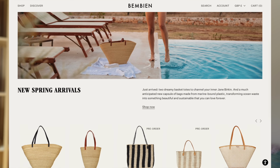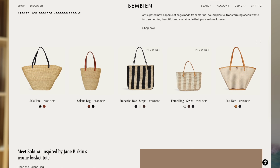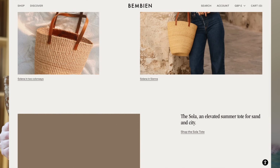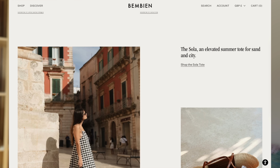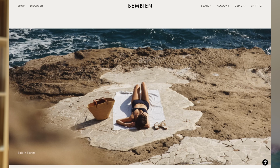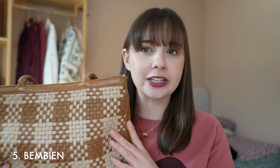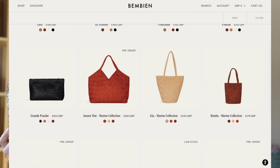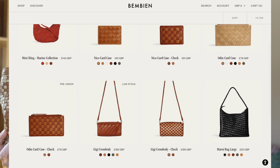Again, they have mostly woven leather bags, although they do a couple of other designs I think, but primarily they do this kind of woven leather, a little bit like Dragon Diffusion, a little bit like Bottega, but at a much more affordable price point. I also love the vintage feel that a lot of their bags have. A lot of them have this check design or similar designs, and it does feel very 60s, very 70s, kind of Parisian vibes to me, and I love that about it.